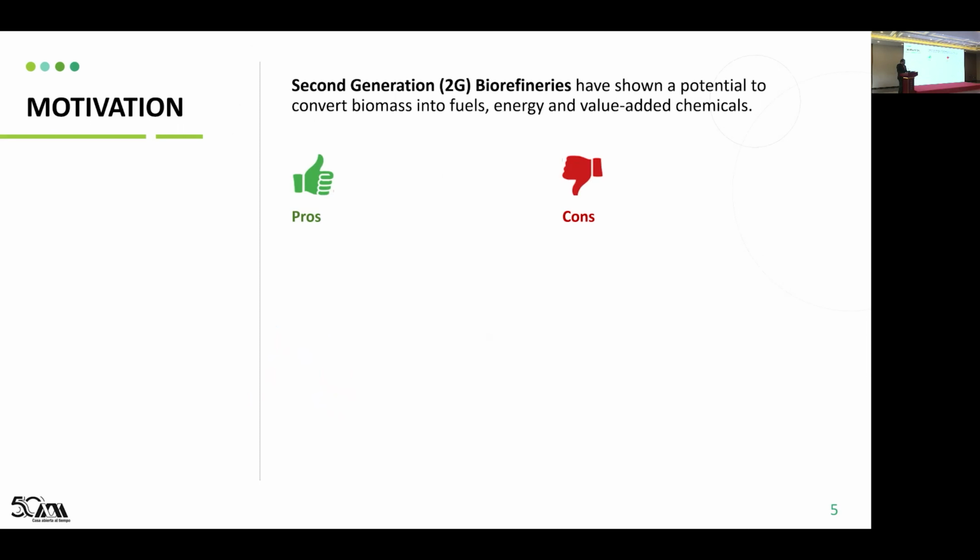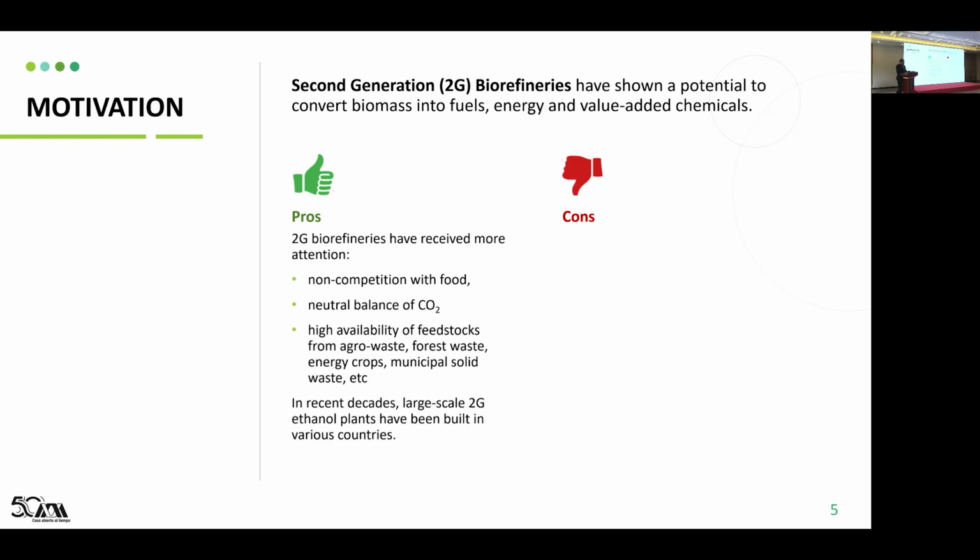Second generation biorefineries have shown potential to convert biomass into fuels, energy, and other chemicals, such as amino acids, enzymes, organic acids, antibiotics, among others. In particular, these biorefineries have received more attention due to no competition with food, neutral balances of carbon dioxide, and high availability of feedstocks from agro waste, forest waste, energy crops, and municipal solid waste. Moreover, these second generation ethanol plants have been built in various countries.